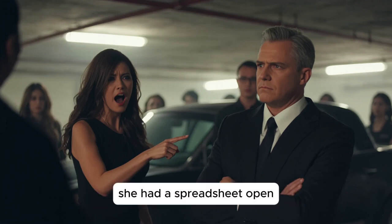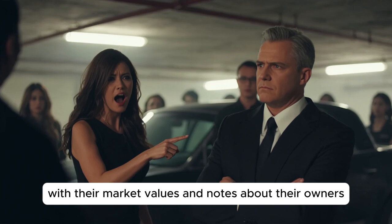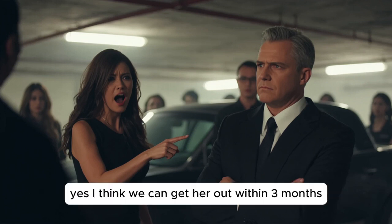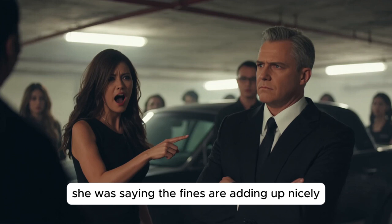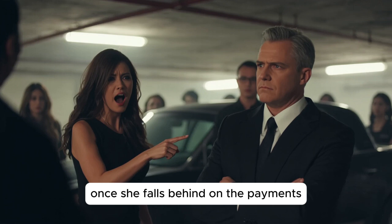She had a spreadsheet open, one that looked suspiciously like a list of properties with their market values and notes about their owners. Later that week, I overheard her on the phone while collecting my mail. "Yes, I think we can get her out within 3 months," she was saying. "The fines are adding up nicely, and she's clearly not cut out for this community. Once she falls behind on the payments, we can move forward with the land."